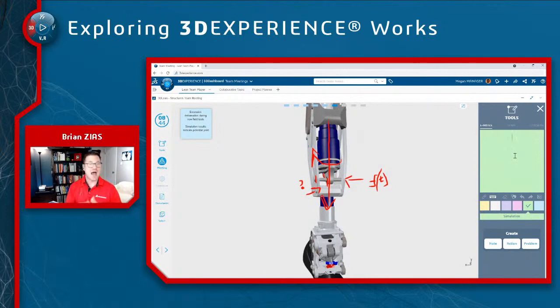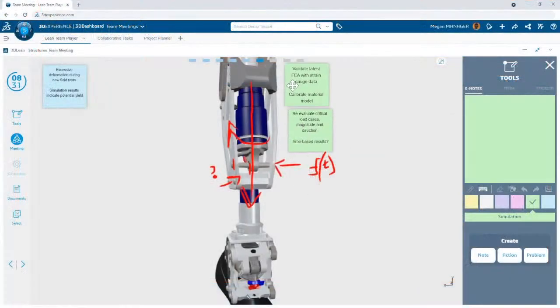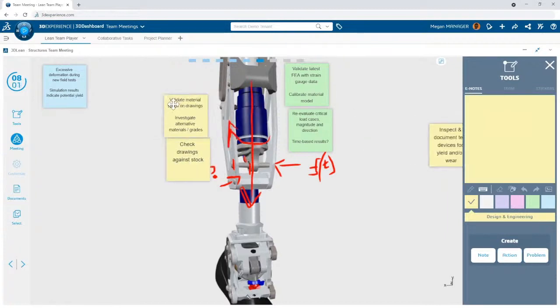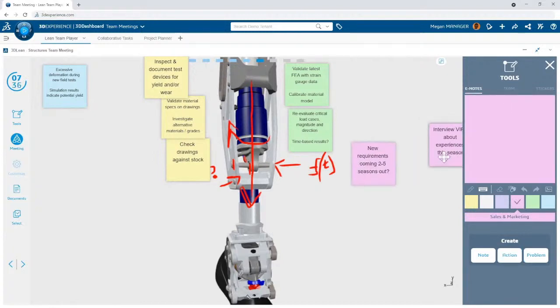All right, so Adam Analyst has some ideas. Let's validate the FEA with that strain gauge data. Do we need to do some time-based analysis? Let's make sure we're reevaluating those critical load conditions, magnitudes, and directions. In design and engineering, Eric's got some ideas and is throwing them on the board here. Check the drawings against the stock. Inspect and document any wear that we've seen. And of course, validate: are we using the right material for that pin?